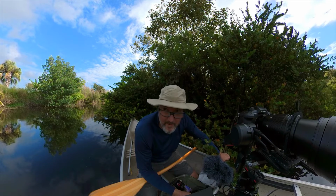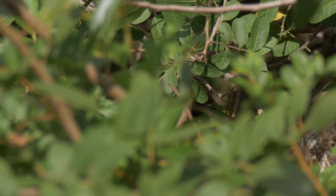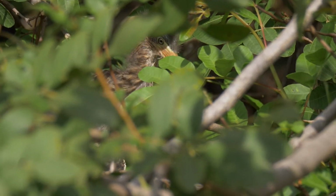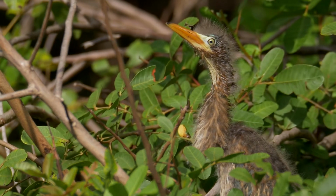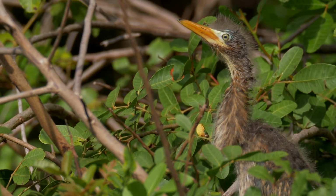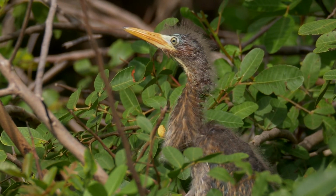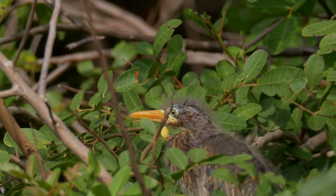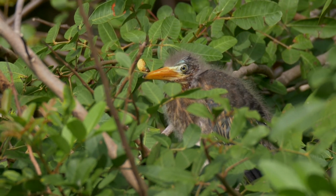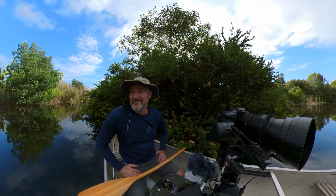Okay, so with all the talk about a green heron colony, here's a fledgling. And I can honestly say I've never seen one till now. This is why there's been so many adults over here in these Brazilian pepper trees. There's actually another one too, but he walked off with an adult. And this one's just kind of hanging out. I don't know why, and I don't know if there's a nest right there. That's pretty cool.